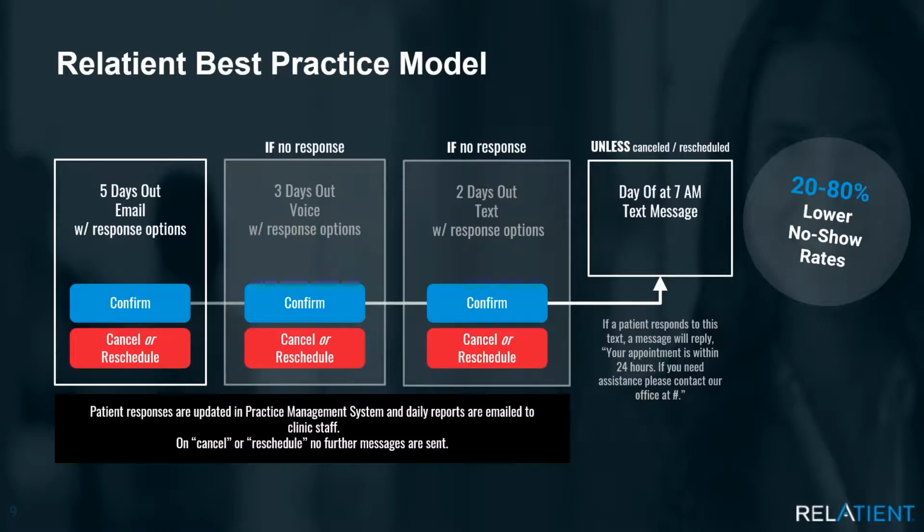Once it is confirmed, benefit to you as the user, we can tell you that within the PM system so that you can see it within the schedule that a patient did confirm, cancel, or reschedule. You do have access to our dashboard for some additional reports that I'll share with you shortly. But again, really on a daily basis for your staff, as patients are responding, given our integration with PracticeSuite, we're able to tell you within the system if a patient did confirm, cancel, or reschedule.